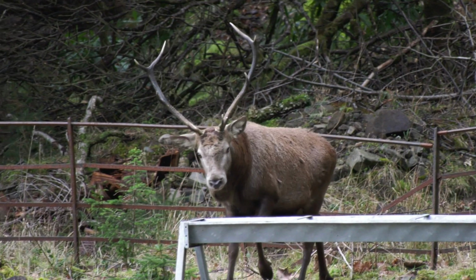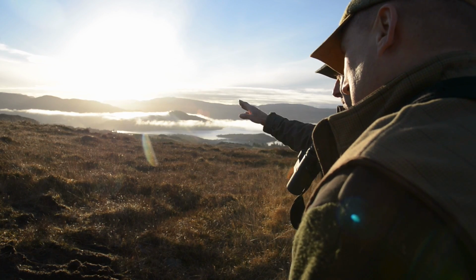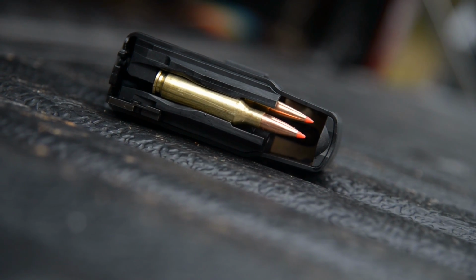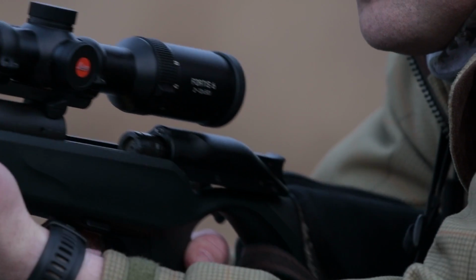For West Highland hunting, it's been another successful stag season, and Neil's guides and clients are now focusing on managing the hinds, which is one of the reasons Tim is here. For the later part of the season, Neil has been putting a new round through its paces, the fashionable 6.5 Creedmoor.